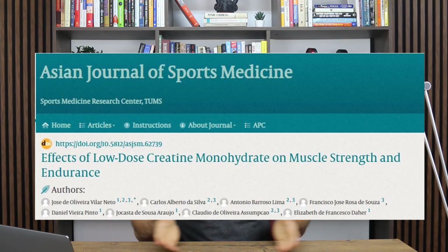That's how we came up with 3 grams. Now, the usual dose is 3 to 5 grams. Again, there was a study comparing 3 grams to 5 grams that basically showed that they caused the same exact improvements. Therefore, very likely for 99% of the people out there, 3 grams a day is more than enough.